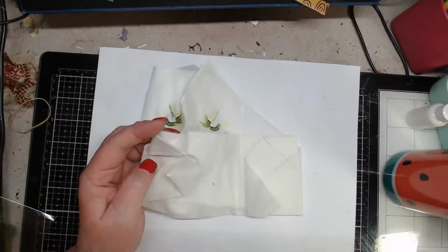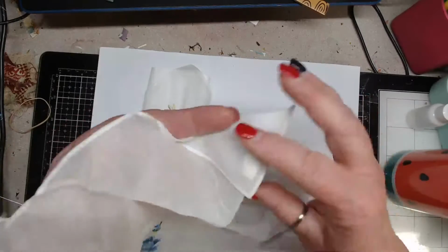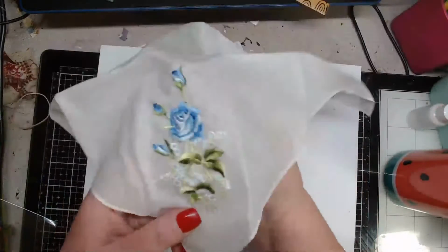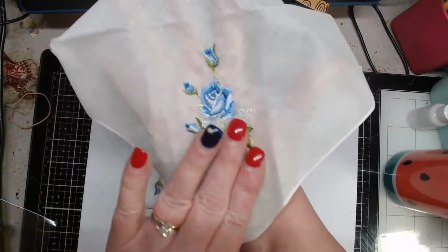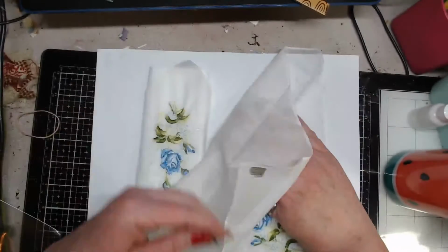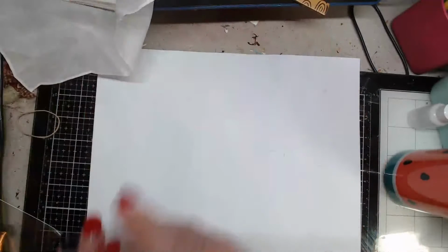Now, I'm sure this isn't a vintage hanky. But look. Made in China, of course, 100% not cotton. But look at the very pretty, I'm sure that's machine stitched, but that will look nice in my journal. So I have 2 of those. So these objects are things that were weighed.